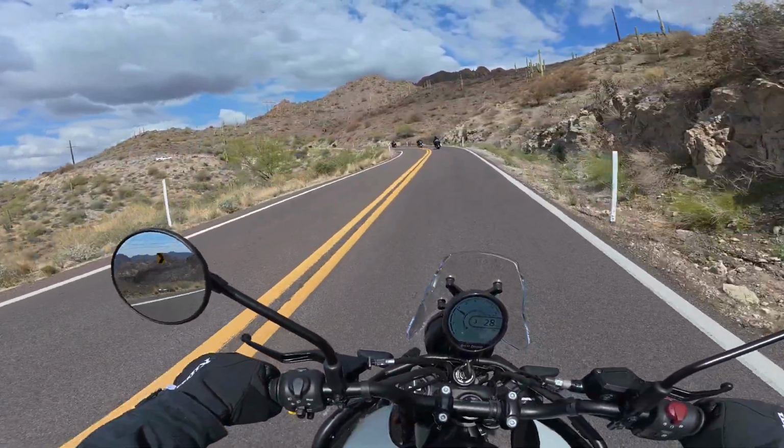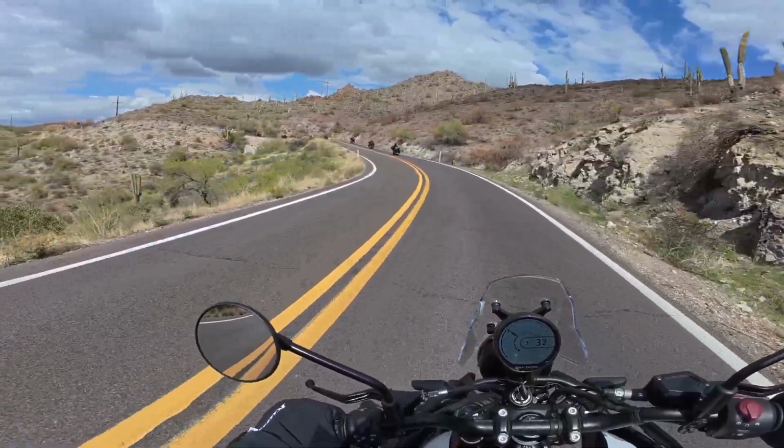This is incredible, guys. I have never seen this amount of bike traffic out here, ever.